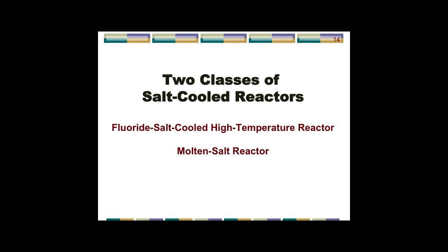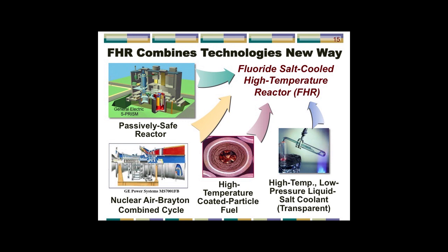Now, there are two classes of salt-cooled reactors. First is a fluoride salt-cooled reactor. That's the kind of reactor I'm working on and the Berkeley, Wisconsin, MIT team is working on. A salt coolant, high-temperature gas-cooled reactor fuel, same fuel as used in an HTGR, air-breaking power cycle, and passive safety systems from sodium-cooled reactors. So it's a solid fuel reactor, HTGR fuel with a few minor modifications, I won't go into the details, and a clean salt coolant.